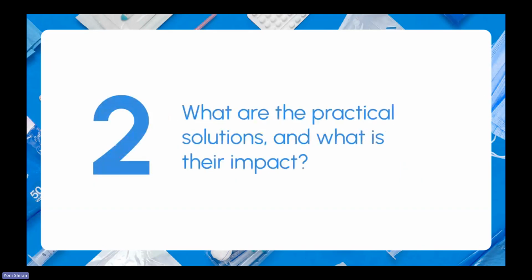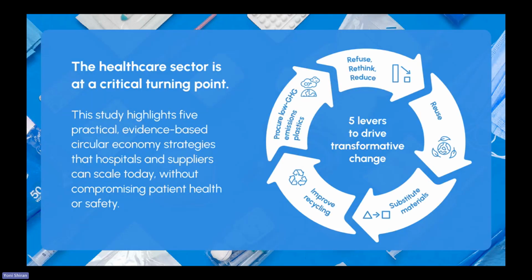So what are the practical solutions and what impact could they have? I think the good news is, despite what I just showed in terms of the business as usual trends, that there are solutions, circular solutions, that are proven and can be effective, again, without having negative impacts on patient health. In this study, we've bucketed these solutions across 5 main categories, as you see on the screen. The first one is around refuse, rethink, and reduce.